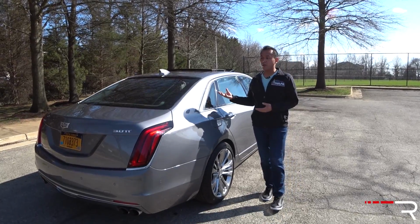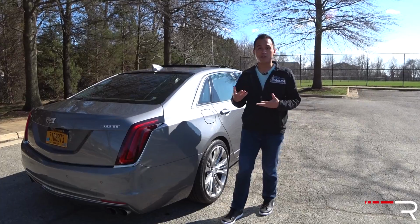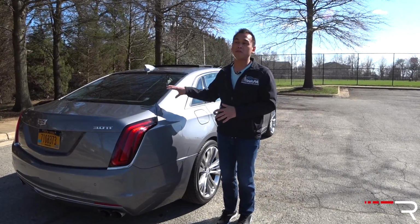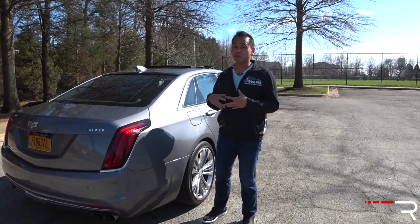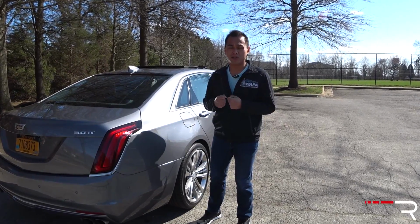Now, after spending a week with this 2018 model, what really shocked me the most is just how sporty this car is to drive. I've had a chance to drive a lot of its competitors, and this is still one of the most fun to drive, most nimble large luxury sedans in the segment. Its Super Cruise technology is really groundbreaking, with the fact that you can drive hands-free on the interstate, as you guys saw in the test drive.